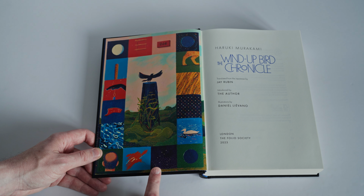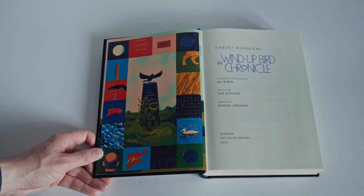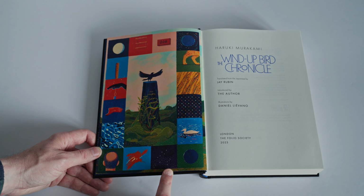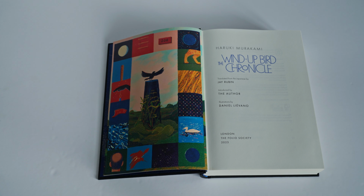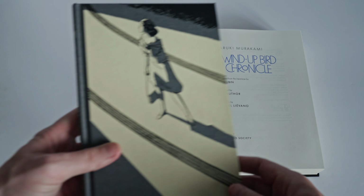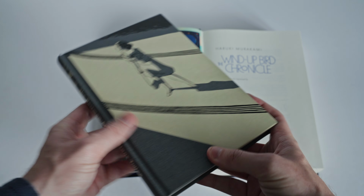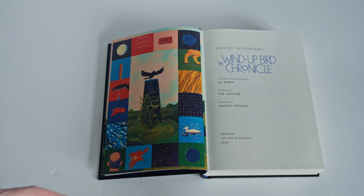The edition has 7 full-colour illustrations, including the frontispiece, and 3 two-page spreads, but in a volume of almost 700 pages, I think it's about 688 pages, 7 illustrations felt a little bit ungenerous, especially when one considers that in another book I recently reviewed, The Postman Always Rings Twice, we had 7 illustrations in just 160 pages.